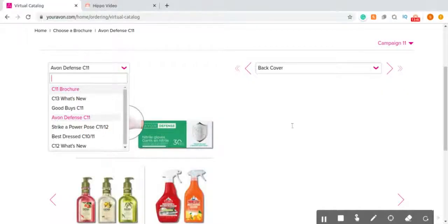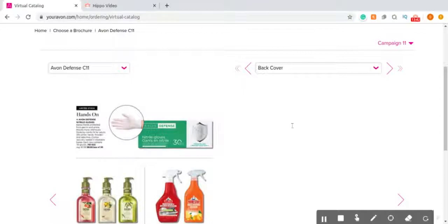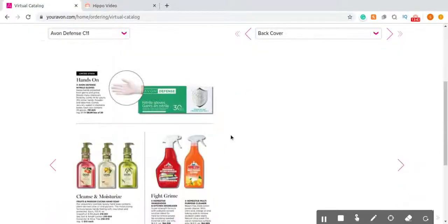And if you are trying to find it on my website while shopping with me, it should be front and center on the homepage as soon as you load it. One of the slides will actually say Avon Defense on it.